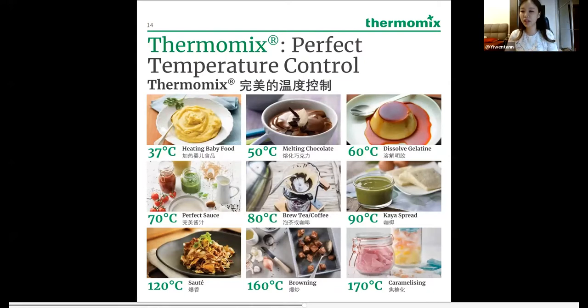Like for example, melting chocolate. If you are a fan of baking, you know melting chocolate is such a hassle because it is really so annoying. You need double boil. You need to ensure your chocolate is at the right temperature. But for us Thermomix users, we just throw the chocolate in and we leave it anytime you want, like maybe 20 minutes, and it will stay at the melting point of the chocolate. Because the melting point for chocolate is 50 degrees. So it will stay at that state for maybe 20 minutes according to the time you set.